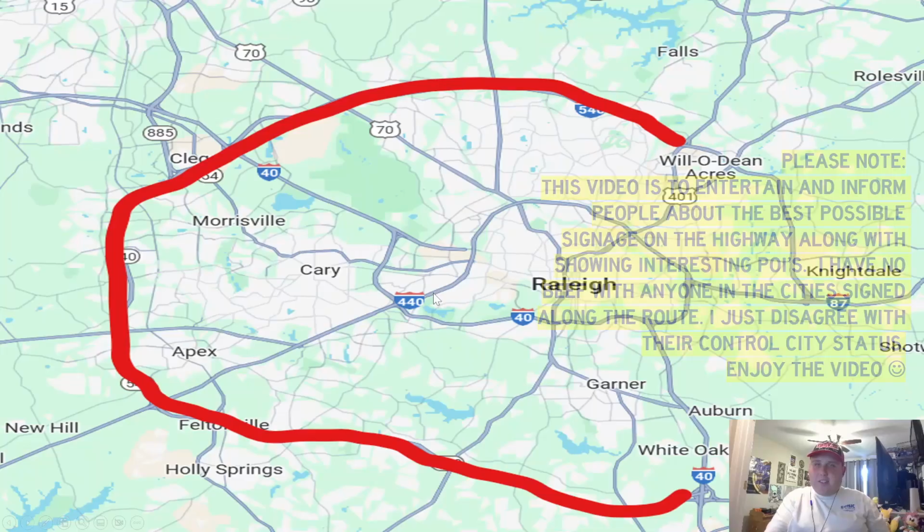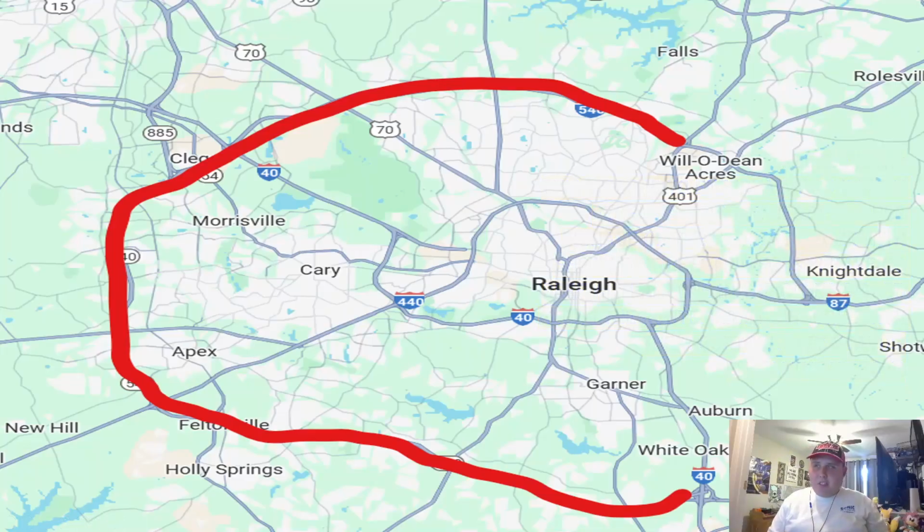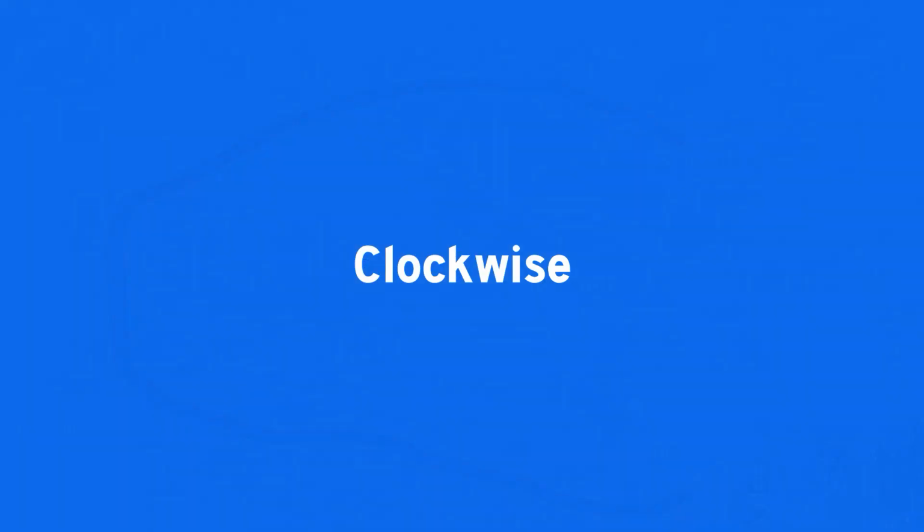As you can see here, this is the map of Interstate 540/North Carolina 540, as it makes a three-quarter loop around the city of Raleigh, with most of it being in Wake County, with a couple of interchanges being in Johnston and Durham County respectively. And this colored portion is the part of the route that I've been on. So with that, I'm going clockwise around the city of Raleigh.